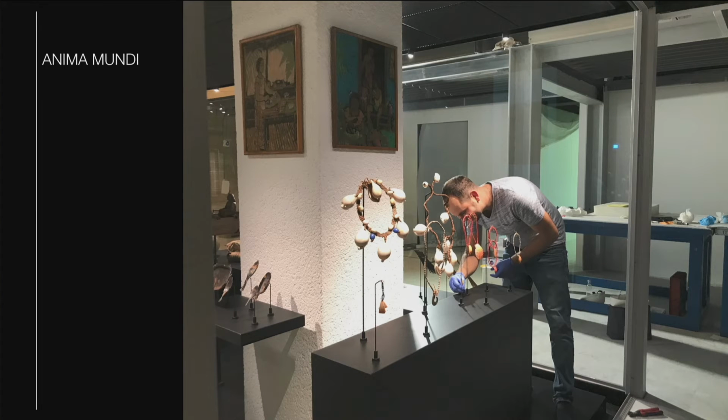Installation goes also for a small object. The podium here is made of steel, which allows us to use the magnet for the small object to be placed on it. It goes very quickly for the installation.